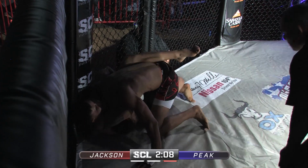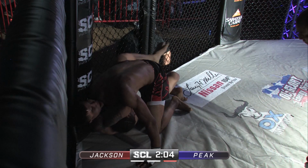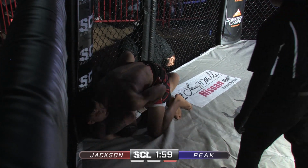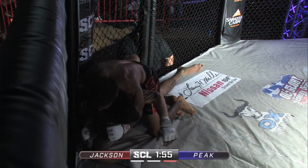Tries to go to guard, not able to get it. We talked about it earlier. You need to have both legs around the hips of your opponent in order for this to be an optimum position. Jackson gonna try to bring that right leg out. Oh, pops his head free.